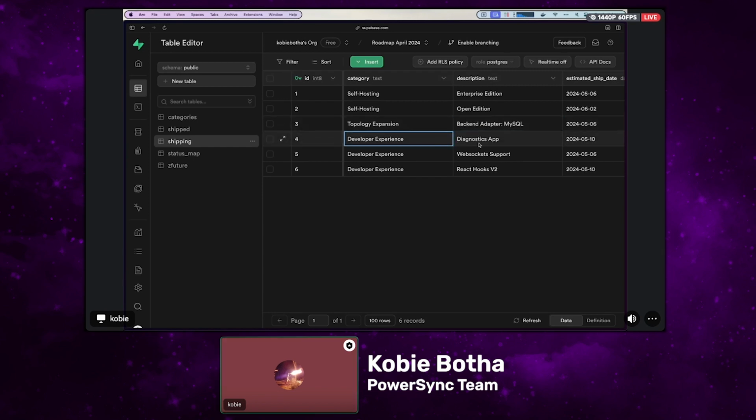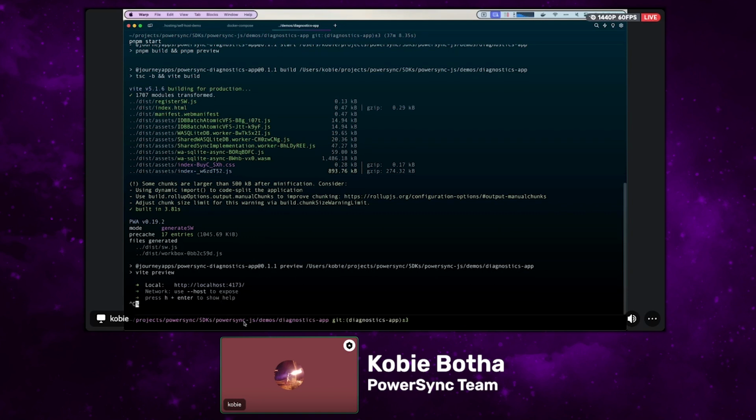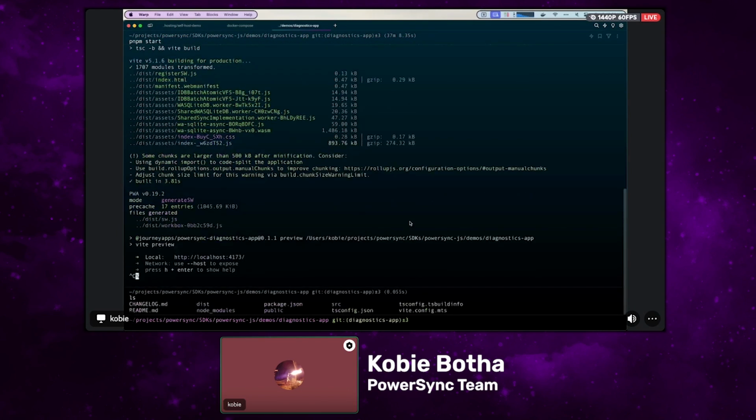The other thing we're working on on the developer experience side is a diagnostics app. This thing is great, and I'm going to show it to you as well. It's currently on our JavaScript repo on the diagnostics app branch. In the demos folder, there's a diagnostics app. Yeah, we're going to release it soon, but you can use it already today. And yeah, you fire the thing up.